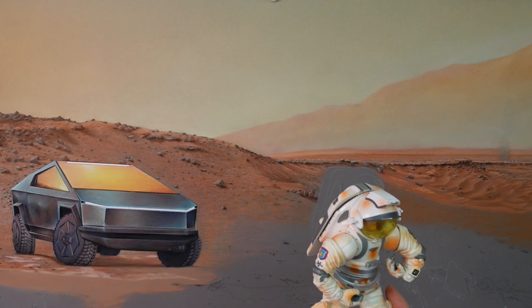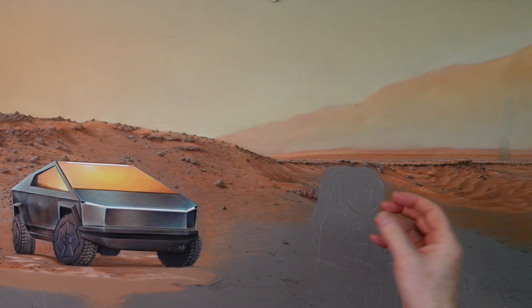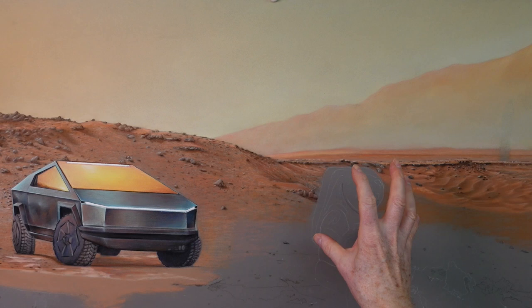But also I've been scouring the internet for spacesuits, Martian spacesuits, and the latest Artemis spacesuits. So I've got lots of various different pictures of the different types of spacesuit and that sort of thing. And now I'm just going to have fun and design something that I think would be a pretty good Mars spacesuit.